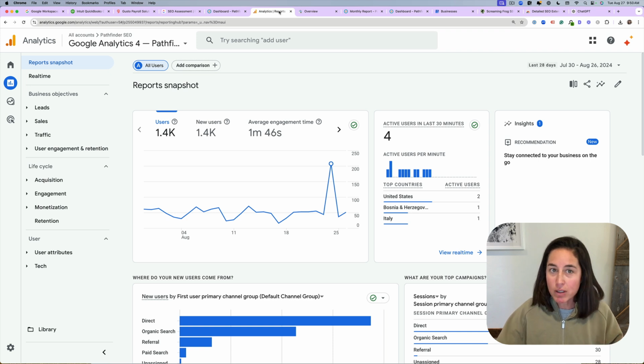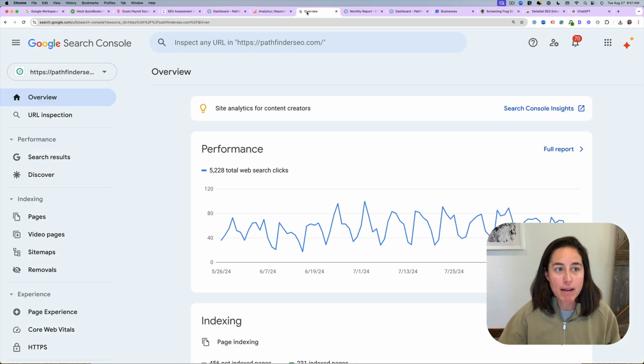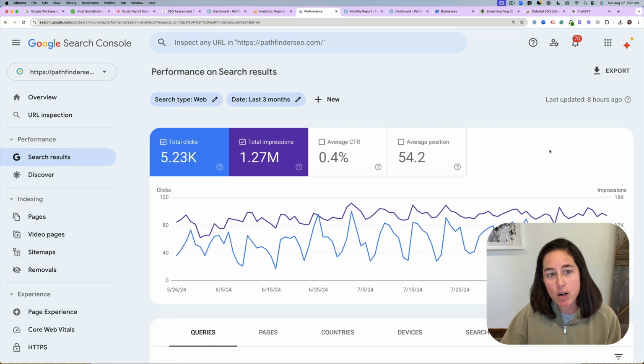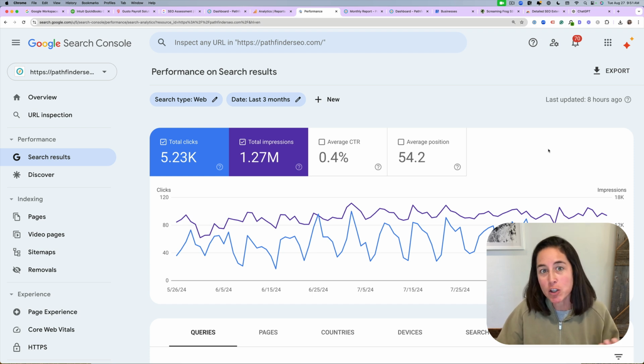So we utilize Google Analytics tracking on all of our clients' websites, and we also leverage the Google Search Console for our data. This is where we really get keyword insights and keyword data that we can use to power our SEO strategy. This data all combines into the need for a monthly report for our clients, and exports from Analytics and Search Console just aren't that good looking. They're a little overwhelming, and our clients are really looking for something more streamlined.